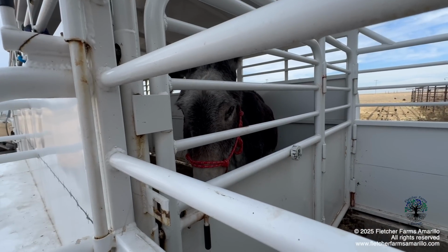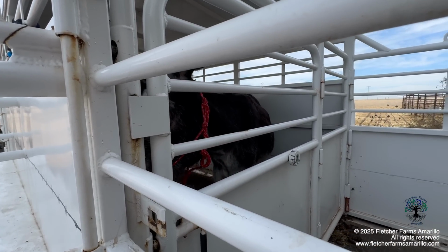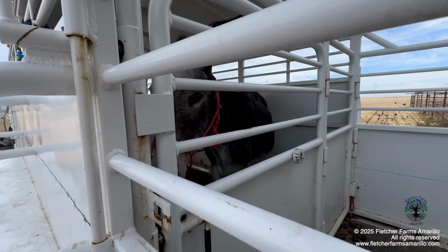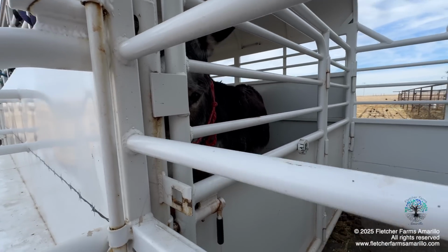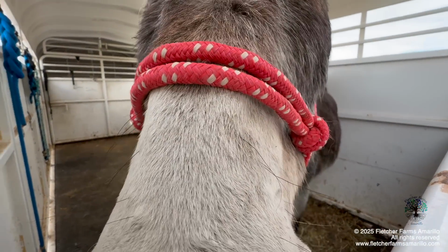Hey everybody, we have the donkey with the broken ears. We've decided to name her Eeyore. We have her in the trailer today because we are taking her down to MVP because she is having some coughing and some nasal discharge, and she's not eating very well. So Dr. Wagner is going to check her teeth and give her a good checkup.